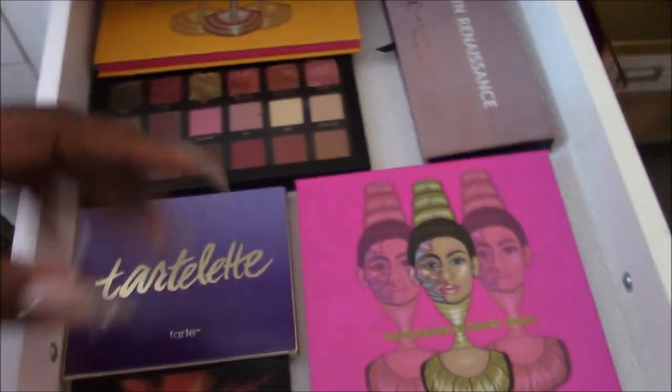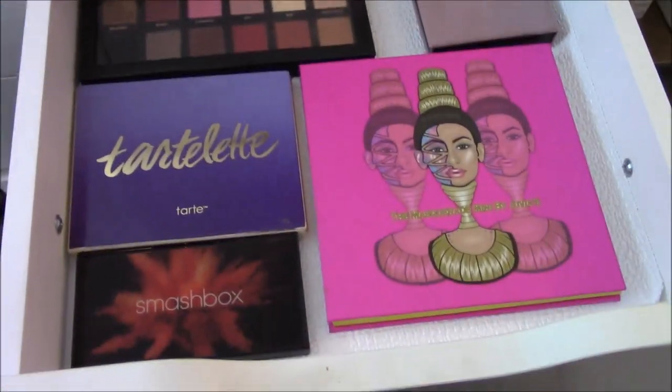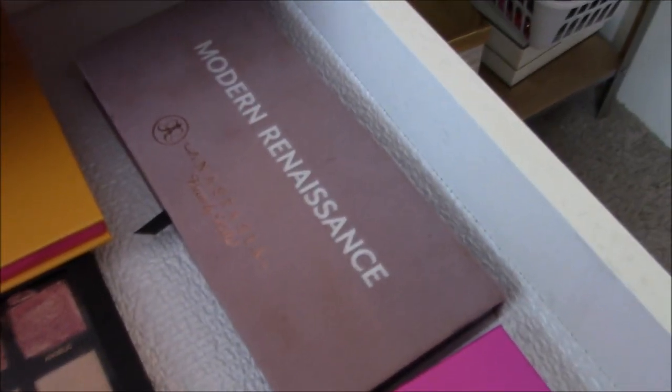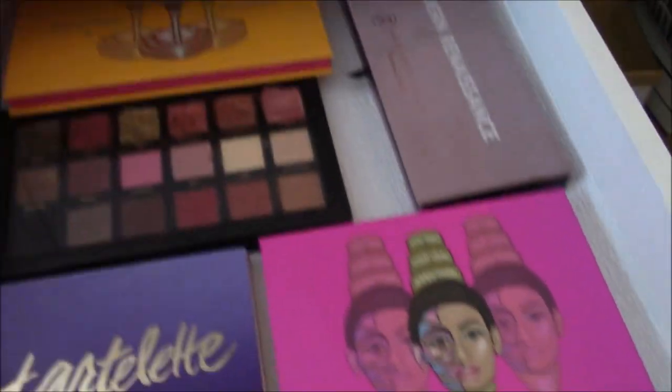Then in here, minus the two dubious palettes, I'm keeping palettes from my high-end brands that I only had one of. So Smashbox, Tarte, Huda, Anastasia Beverly Hills Modern Renaissance. But now I have two dubious palettes. I put them there.